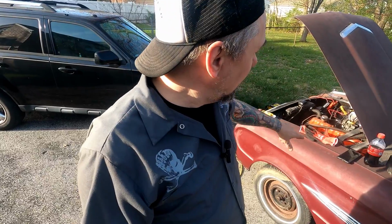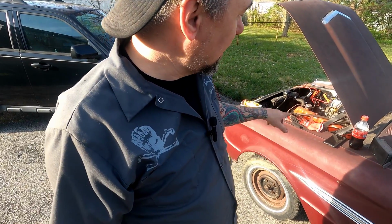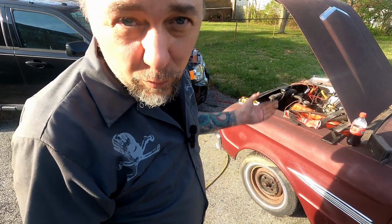But tomorrow I'm going to pick up a new battery after work, so I don't have to sit here and listen to the Escape run behind me. And right now I'm going to check here in just a second. We'll pull this off together.